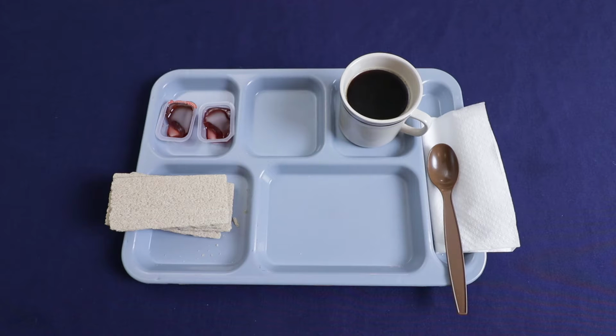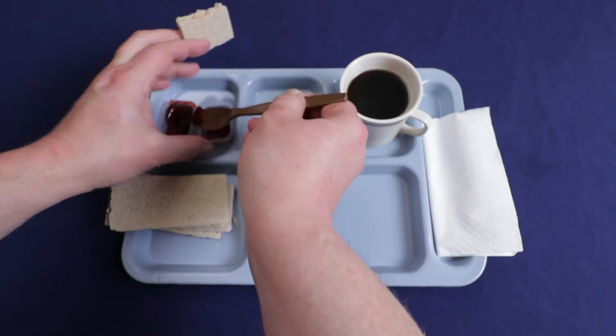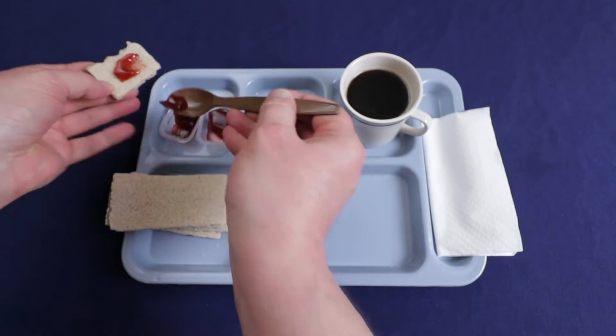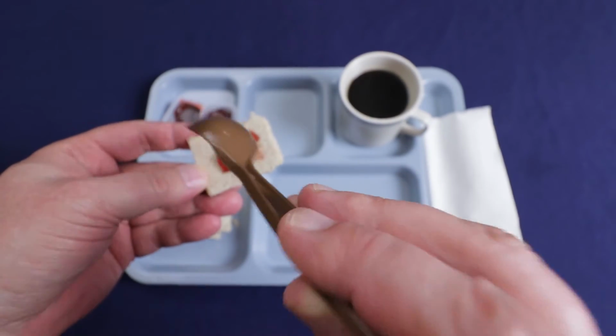Nope, that's the cherry. My mistake. And the cherry doesn't taste too bad. Kind of like your strawberry, I wouldn't say it's artificial, but I do wish it had more of a natural flavor to it.